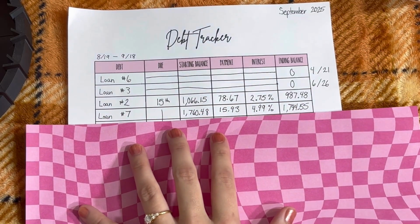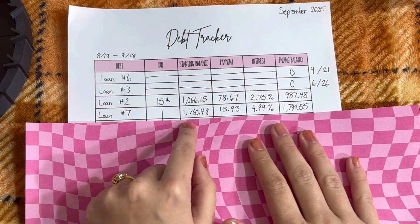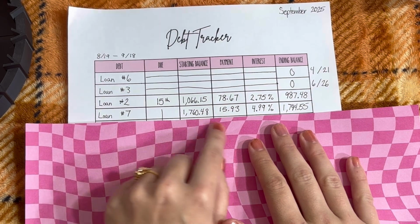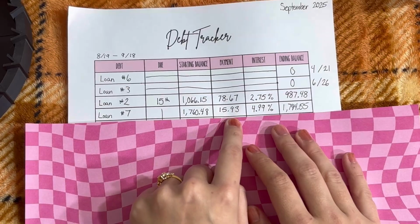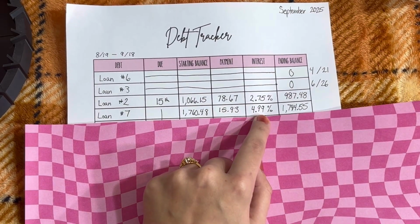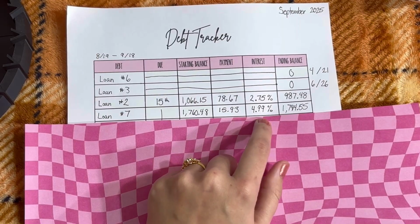So then the next loan is loan number 7. This had a starting balance of $1,760.48. Made a minimum payment that month, $15.93. This does have a higher interest rate though. So some of that did get swallowed up with the interest.